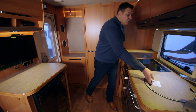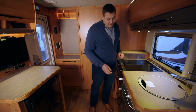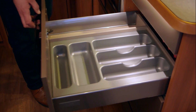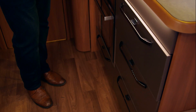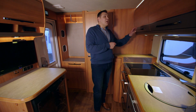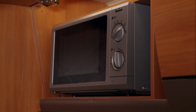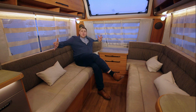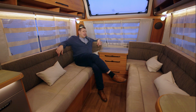There's a good sized stainless steel sink and yet more sockets above it, a large window, and three very domestic style drawers, which are really big, a good cutlery liner there, and they've also got soft close action. And then up high here, well, we've got a microwave, yet more evidence that this van has been catered towards the British market. This lounge area is both huge and phenomenally comfortable, aided by these rather fab wraparound cushions at the front, which are great for relaxing on.